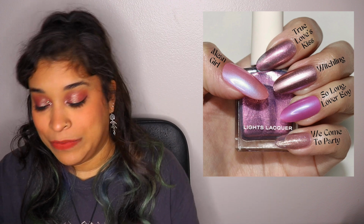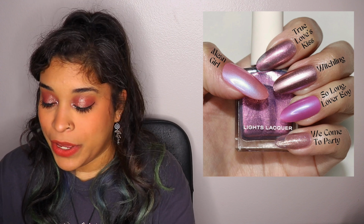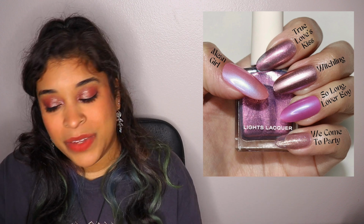The one on my thumb is Mean Girl. Obviously, they're very different as well. Mean Girl has a very obvious blue shifty shimmer to it. I feel like it has more of a base color to it, unlike True Love's Kiss, which feels like there's a lot of shimmer but doesn't feel like there's a true color in the background. I don't know if I'm making any sense right now, but the tone of the pink is different. Obviously, like I said, True Love's Kiss has more of an orangey red background, so that's what makes it mostly different. The next one I compared it to is So Long Loverboy. I did want to put it here because it does fall into that purpley pink kind of realm. I just wanted to show you guys how different they are, and I hope it helped.